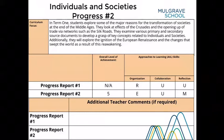Exactly. In order to fairly assess your son or daughter's work, they have to have time to show their best in those courses. And most courses can't assess 4 criteria in 3 months. So it's not a fair assessment if we were to give a 1-7 level in progress 1. There are no levels in progress 1, exactly. Progress 2 is where you'll see an overall level.